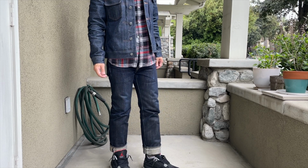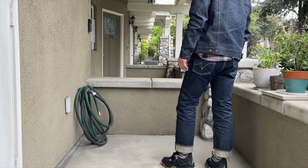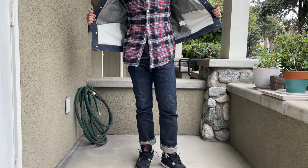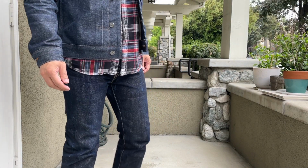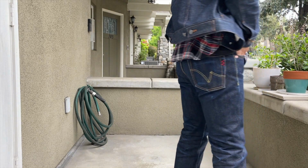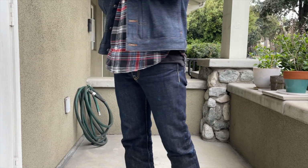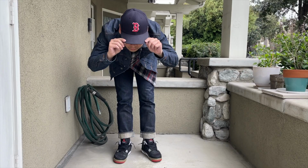I paired this with my Ironheart 666 XHS heavyweight denim, and also threw on my APC jean work jacket as another layering piece. As for the kicks, I used my beater Air Jordan 4 Breads. The red accents on the shoe are really emphasized by the red colors on the flannel. And of course, I've got my Boston Red Sox fitted cap, which matches perfectly.